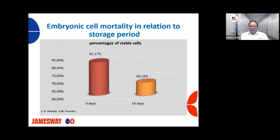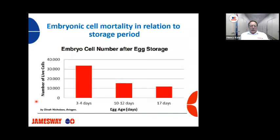Or close to a third have died by 14 days. This next slide is going to be a little more dramatic. We've got the number of live cells on the vertical axis, and on the horizontal axis, again, increasing storage time. In this particular study, they looked at eggs between 3 and 4 days of storage, and we had around 33,000 cells left on that embryo. Now, remember on the previous slide, we've already lost close to 19% by this time.